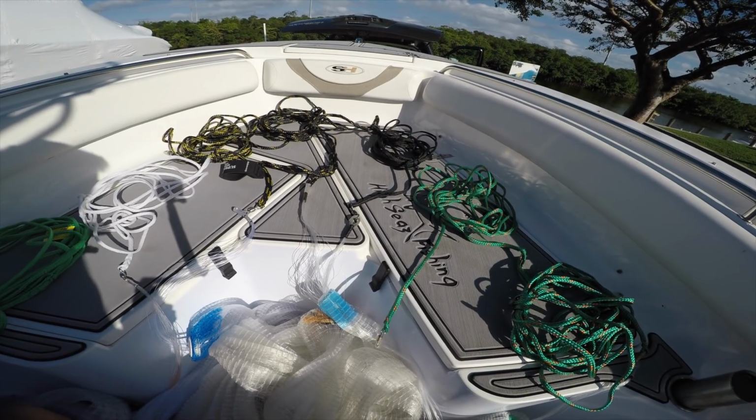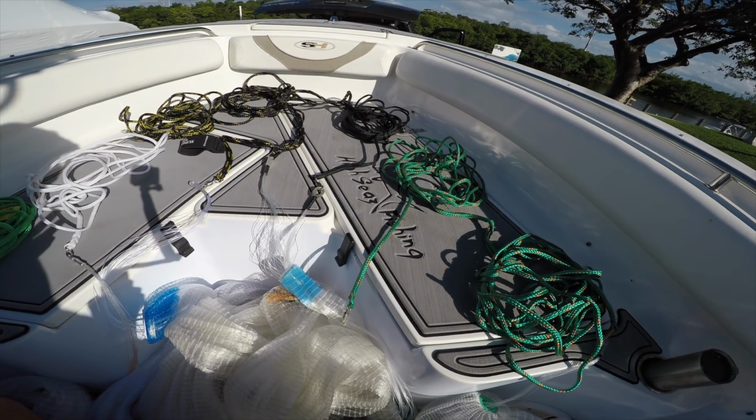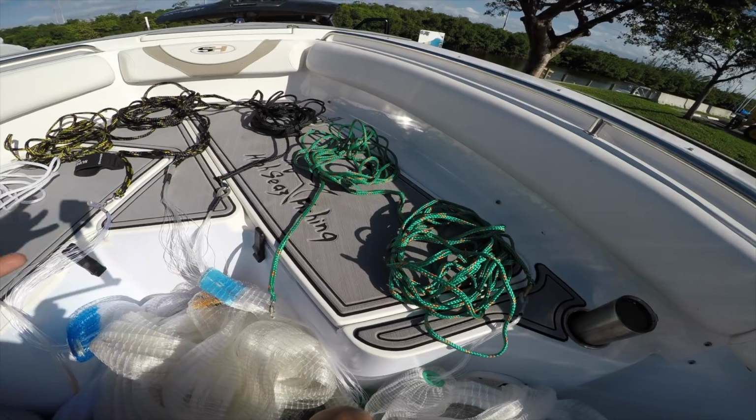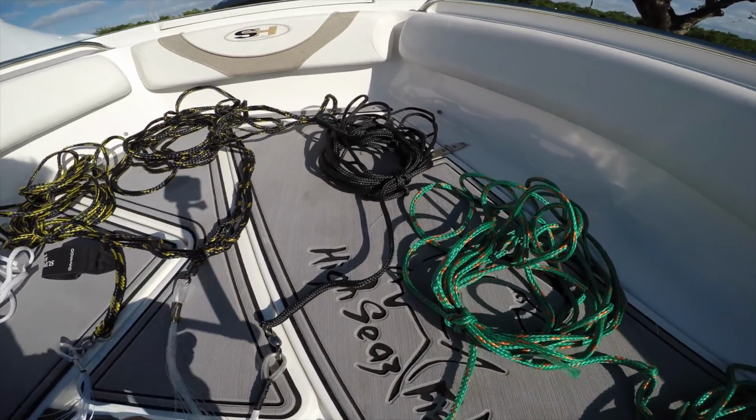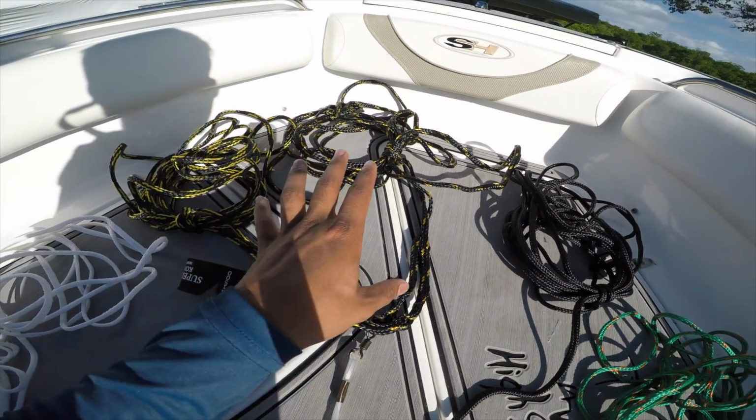Alright, so starting off with the hand lines, there's nothing too special about these hand lines. They're your typical cast net hand lines. Your Ego and Humpback has the same line. Colusa is a little bit more dense type of hand line. It's more stiff. Black Pearl has the thickest out of all of them.